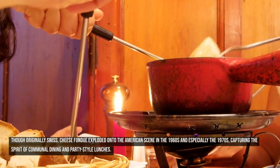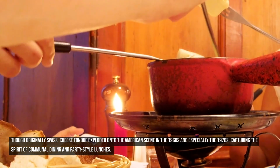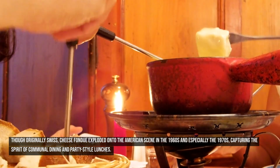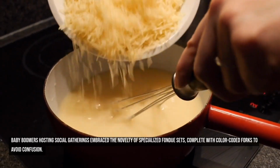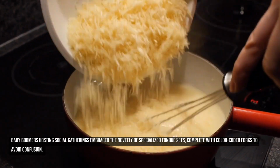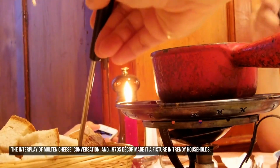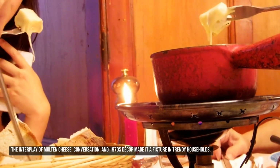Though originally Swiss, cheese fondue exploded onto the American scene in the 1960s and especially the 1970s, capturing the spirit of communal dining and party-style lunches. Vintage adverts showed glamorous couples dipping cubes of crusty bread into glossy pots of melted Gruyere and Emmental spiked with wine or beer. Baby boomers hosting social gatherings embraced the novelty of specialized fondue sets, complete with color-coded forks to avoid confusion. The interplay of molten cheese, conversation, and 1970s decor made it a fixture in trendy households.